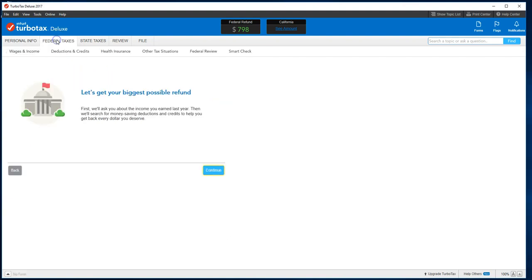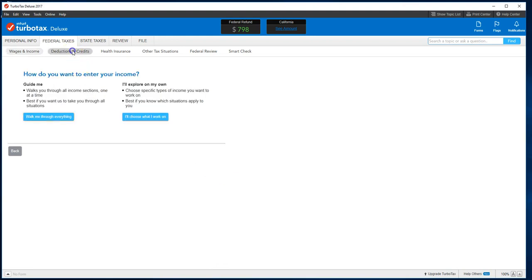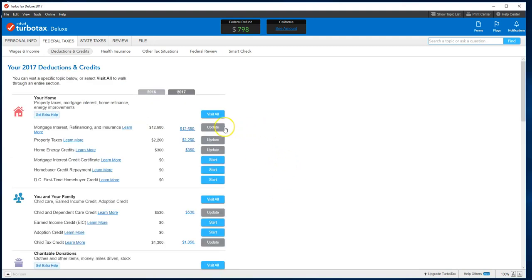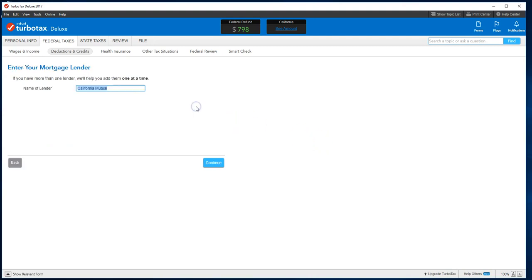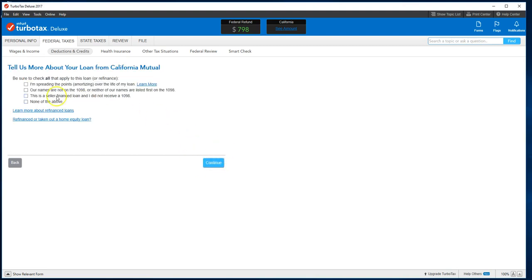Okay, so if we go to federal taxes, deductions and credits, and I'll choose what I work on. And we're going to use mortgage interest, refinancing, and insurance. Again, you won't see this 2016 information on your version, but the name of the lender that they pay their mortgage to is California Mutual. We don't spread any points. We don't have fictitious names or seller finance loans. So none of the above apply here.